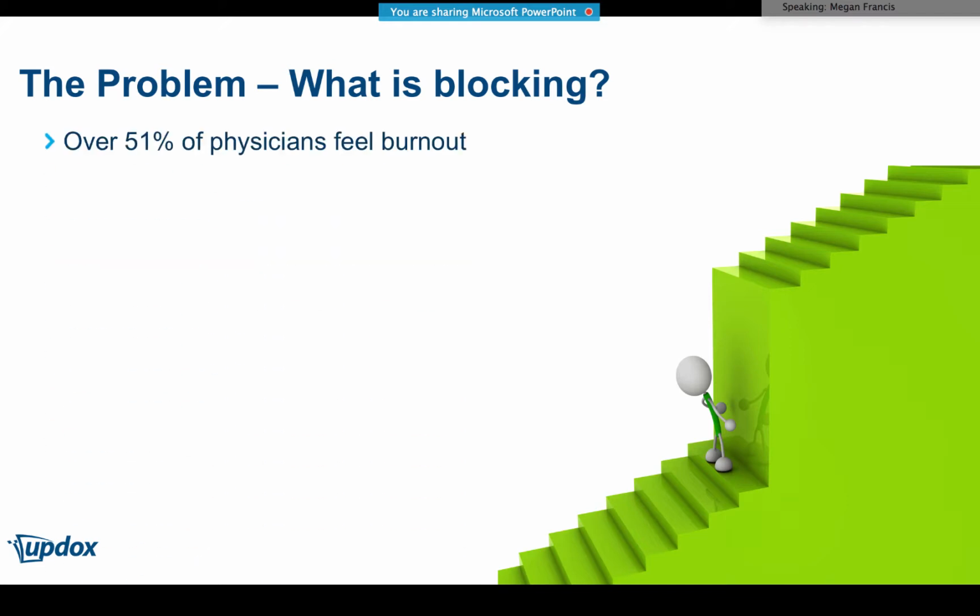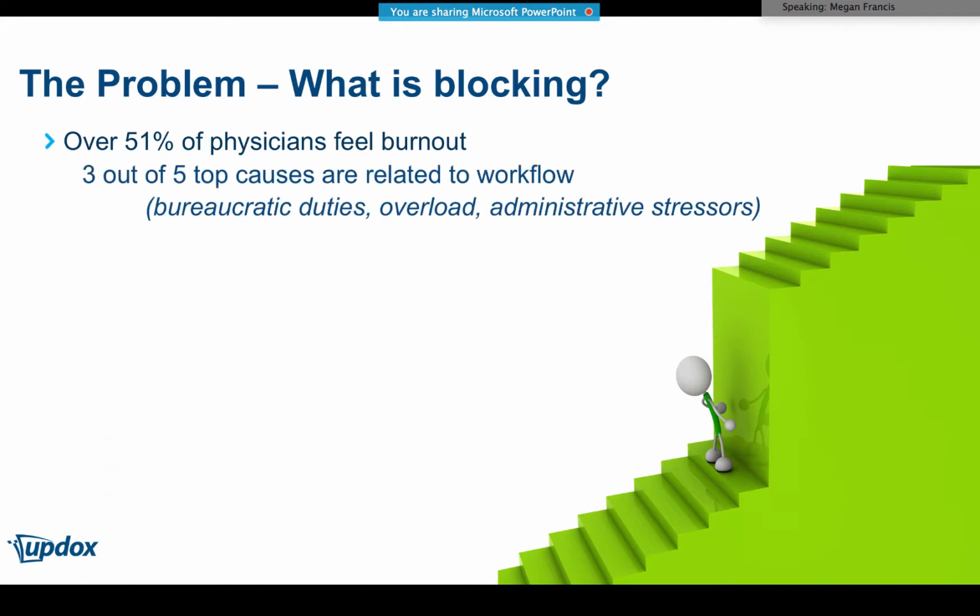Well, we've heard that over 51% of physicians are feeling burnout. So that means the top causes, well, the 5 top causes, 3 out of 5 of those are related to your workflow on a daily basis. Specifically, bureaucratic duties, requirements added to your tasks, just overwhelming work overload, and administrative stressors.